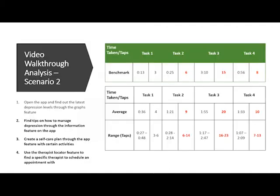So now I'll move on to the video analysis of scenario 2, which had to do with the depression feature of the app. Again, we can see task 1, people didn't really find any trouble finding the graph or finding the graph feature. Again, we had some problems in task 2, finding tips on how to manage depression through the information feature. And that was also because of that information feature trouble I mentioned in the previous slide.